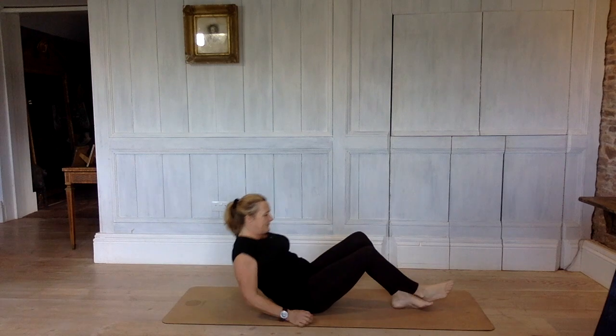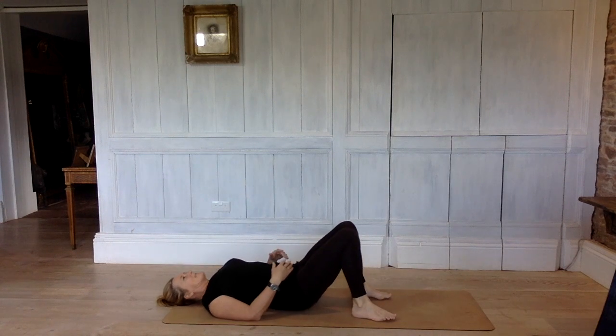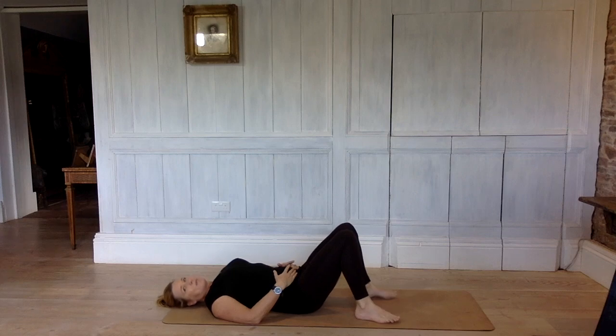So if you come onto your back and just take a moment with your legs bent, with your hands resting on your belly. Taking a moment just to breathe more deeply. So first of all, make sure you're breathing through your nose. It's a much more relaxing, calming breath than breathing through the mouth. We can't hyperventilate through the nose. So taking a moment to really breathe slowly, deeply through the nose.